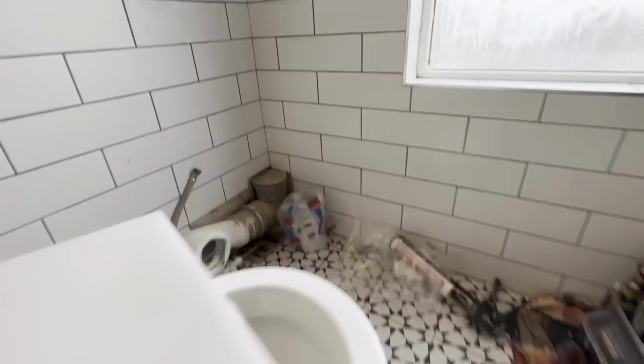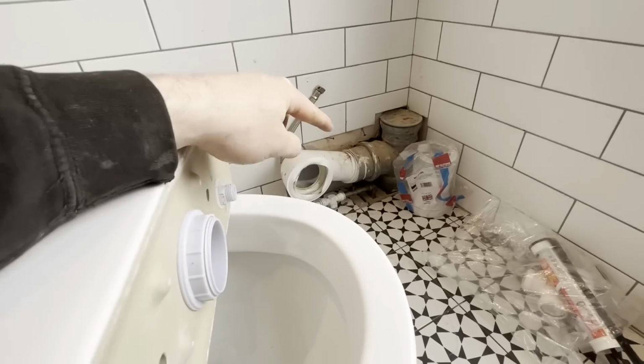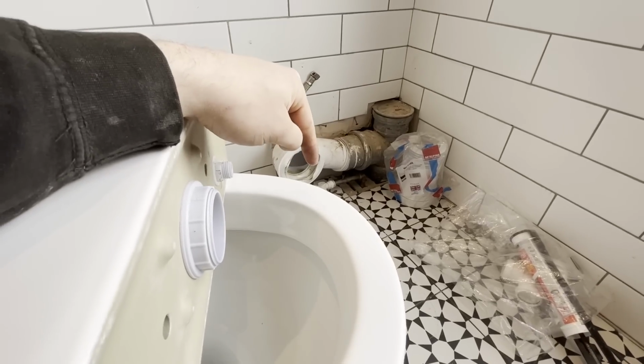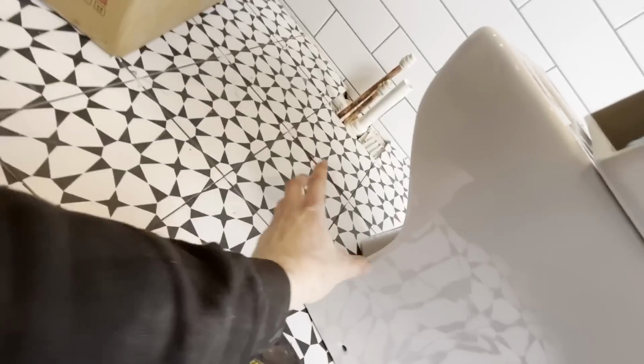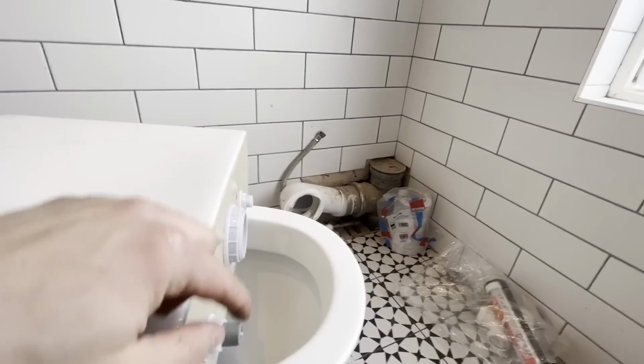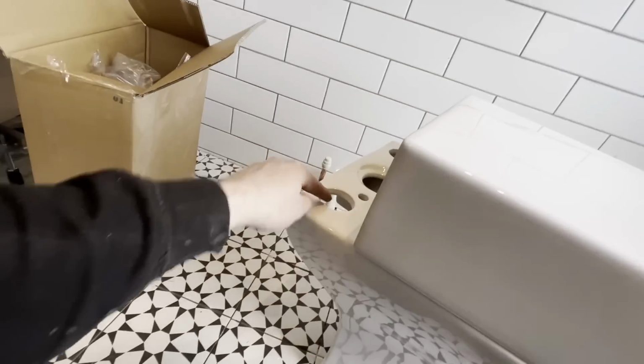I've put the fill valve to the left hand side, because with us going with this soil pipe and the pan connector out at the back, right hand side of the toilet, it's going to be pretty tight there. So just to make it easier for myself, I'm going to put a flexi onto here and drop it down on the left hand side.